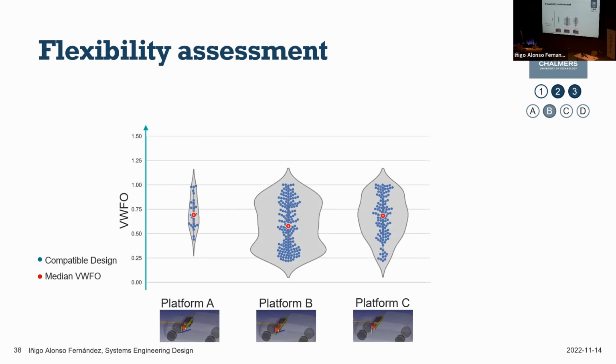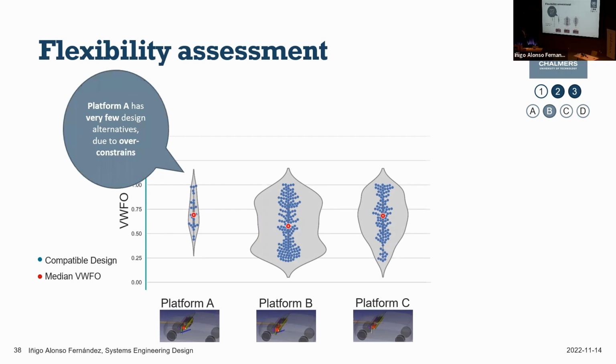Coming back to the example earlier, if we do those calculations for the designs we had for each of the platforms here, we can see that for platform A, there are very few designs that are actually compatible with the platform. I would say that this is because the platform is over-constrained. It has shrunk the space too much, and that gives us very little choices. I mean, very little room to adapt to changes that we still don't know about. So we are going to be less able to deal with big swings on the parameters that are uncertain now.